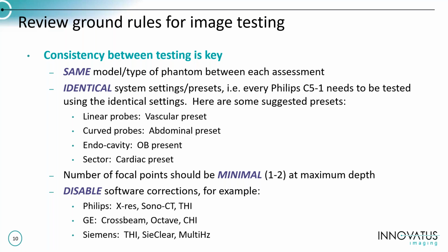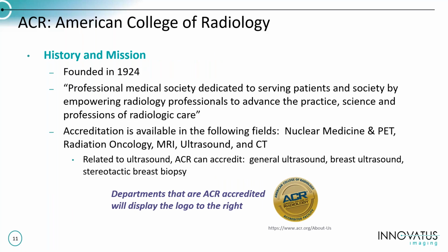You also want to disable software corrections, which for Philips is called XRES, SonoCT, or tissue harmonic imaging. GE has very similar technology, although they call it CrossXBeam and Octave and harmonic imaging. And then Siemens is tissue harmonic imaging, SynAps, and MultiHertz. And so you want to disable all the software corrections, so again, you have consistent testing protocols.